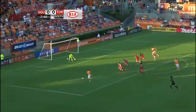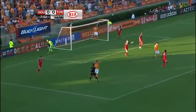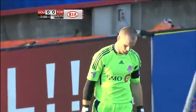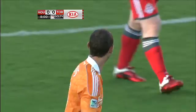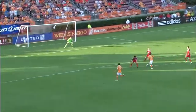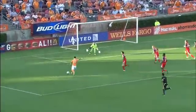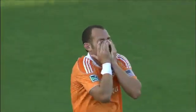Now here's a space for Davis on the left-hand side, and the shot goes well over the bar. But Davis finding space inside the penalty area. And as the clock ticks past the 8-minute mark, Houston have their first chance of the game. Too much space on the left-hand side. Davis, unmarked, able to get the shot away. And he'll feel he should have done better with that. 2 goals this season for Davis, 9 assists.